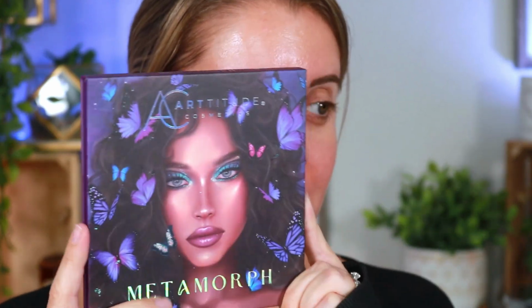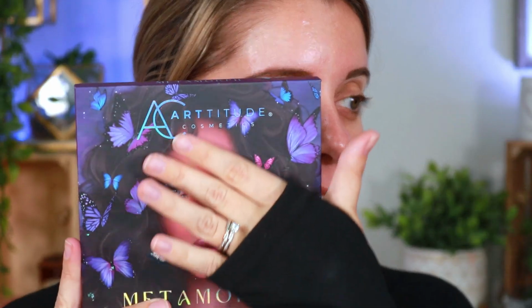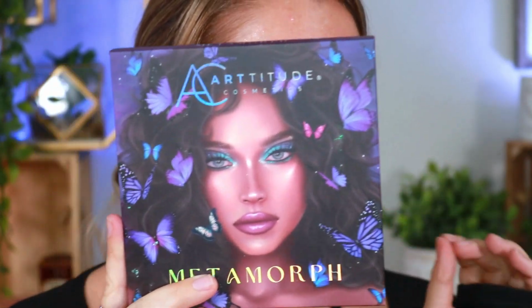Can we talk about the outside packaging first? Look at how gorgeous this is. This is stunning. I mean, oh my gosh, it's stunning. The brand actually shows the graphic artist and how they came to design this palette. And it's so freaking cool to see the artwork come to life.